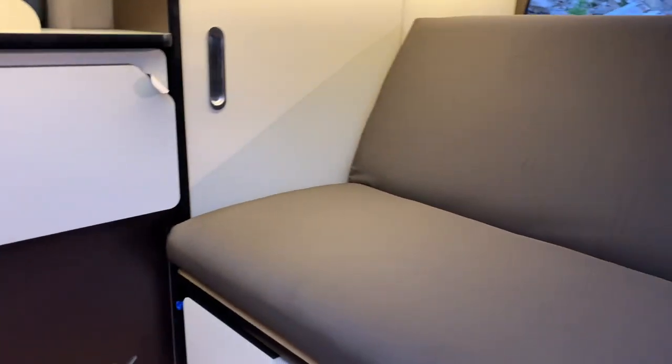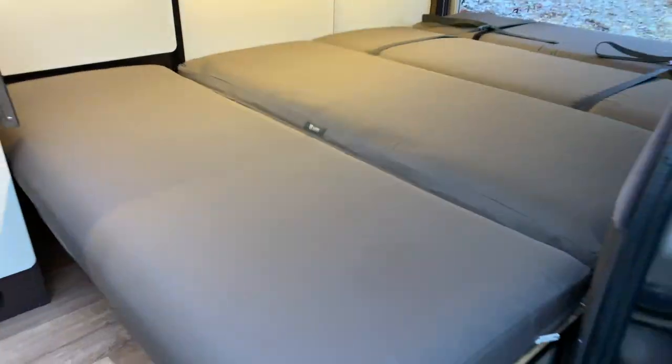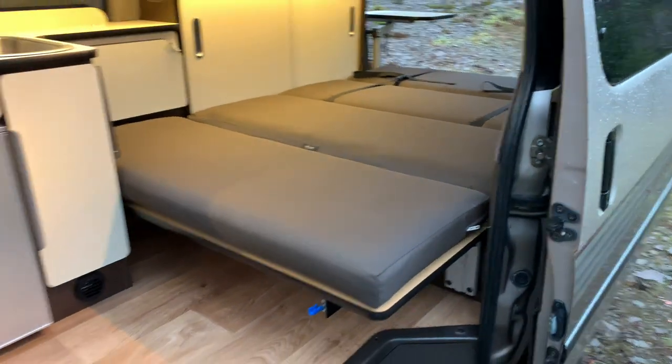So the bed, back to the bed. The bed is locked in with these sliders as well. This may be difficult to do with one hand, but I will try. There it goes. So you unlock both of those sliders here. You can step back, boom. And then there's the bed down.